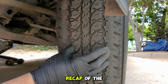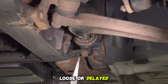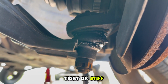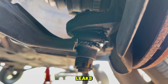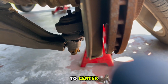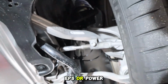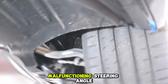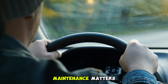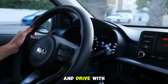Here's a quick recap of the 9 signs your steering rack might be failing. Loose or delayed steering response, clunking or knocking noises, tight or stiff steering wheel, power steering fluid leaks, uneven tire wear, steering wheel not returning to center, vibration in the wheel, warning lights like EPS or power steering, malfunctioning steering angle sensor or calibration. And don't forget, maintenance matters. Keep your system clean, inspect it regularly, and drive with care.